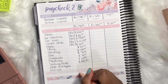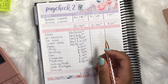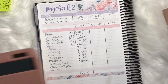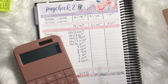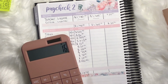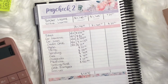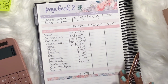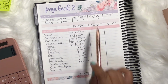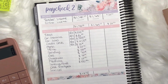So my second check is always tighter because this is the check that I pay my debt on. And then my first check, I just try to focus on putting extra payments toward debt. So $1,765, that's almost exactly $100 of a difference. But $1,765 minus $1,670, make sure y'all can see that, puts me at $95 left over. So I will split that 95. Not really sure how I'm going to do it, but I will split that 95 toward cash envelopes and savings. And then hopefully this category will be the same, and hopefully I can zero out my budget.